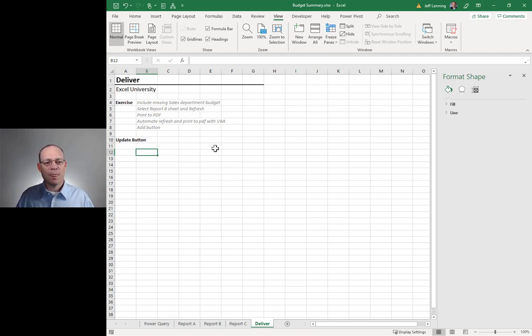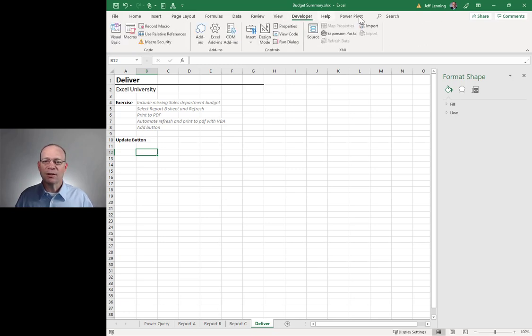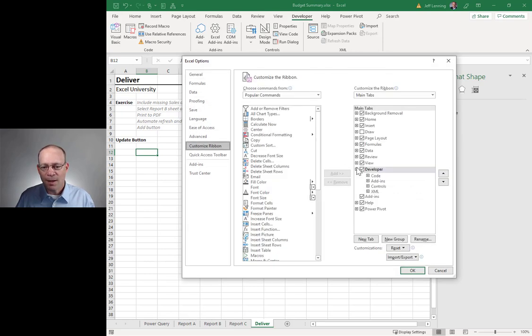And now let's actually set up a button to make it easy to run that macro in the future. So to do that, we're going to go to the Developer tab. And if you're working along, you might be like, hey, Jeff, I don't have a Developer tab. How'd you get that? It's easy. To get the Developer tab, just go to File, Options, Customize Ribbon, and check this Developer checkbox, and that'll turn on or off your Developer tab.